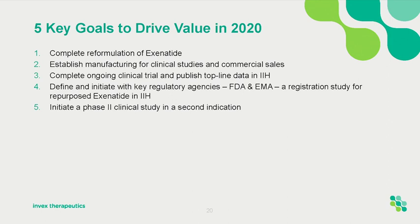And then finally, the goal here will also be to start at least one and possibly two additional proof of concept studies in some of the other indications. So whereas IIH we think is still a fairly substantial commercial opportunity, there are clearly a lot of other neurological indications that are significantly larger, like traumatic brain injury, for example, stroke. These represent very significant markets where we would seek additional formulations and additional patents to cover these spaces.